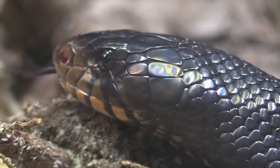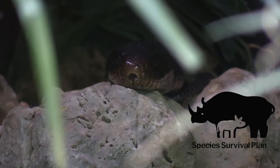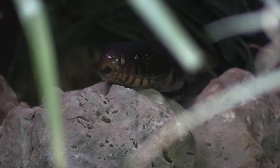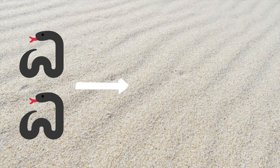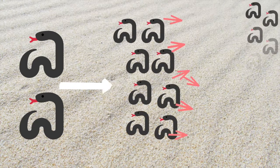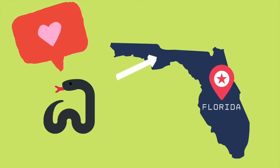The two eastern indigo snakes that live here at the Detroit Zoo are part of the Species Survival Plan, or SSP. The SSP is a collaboration between zoos designed to maintain a healthy, genetically diverse, and stable population for the future. The two individuals that live here may breed and lay eggs, and then their offspring may enter the reintroduction program by breeding and having their own offspring reintroduced to their native homes.